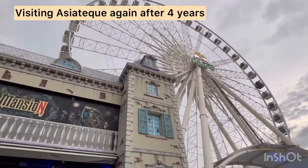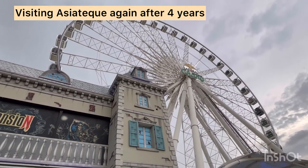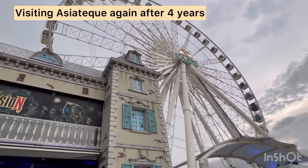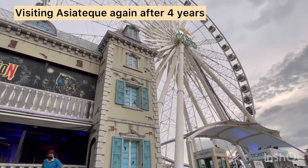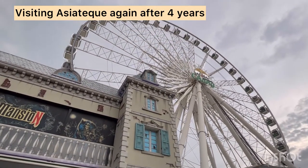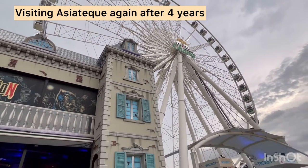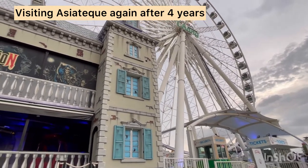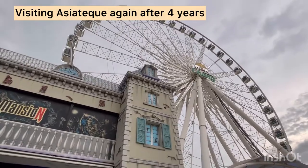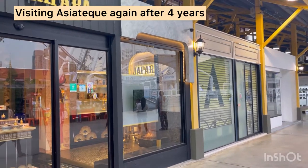Oh, the Ferris wheel, guys. You know the Ferris wheel. It's too big. That one is very big. Oh, we call it the huge Ferris wheel. Have you ever tried that? For me, no way. Oh my goodness. That is the biggest Ferris wheel I have ever seen in my whole life. Yeah, this one is at night time. That's the color of the Ferris wheel at night.